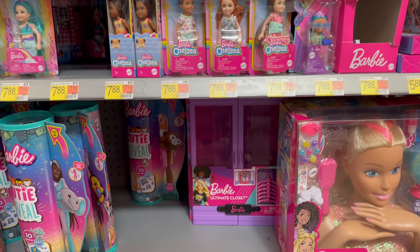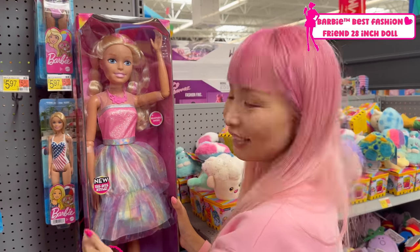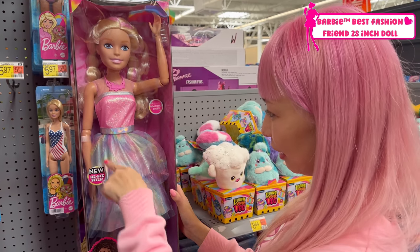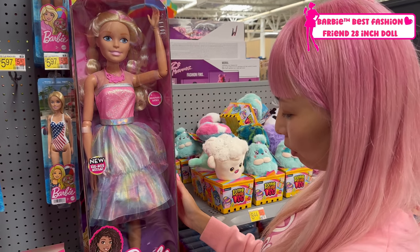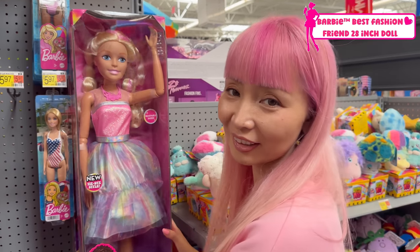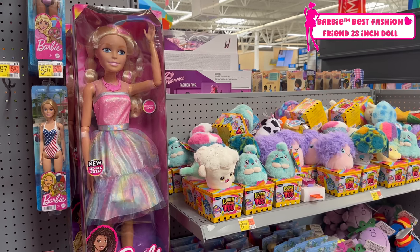You know, I've been seeing this girl all day today and actually she's very, very adorable. Look at her. And I love her dress. Looks like it's a new one. Tie-dye fashion brand, tie-dye style. I'm not getting her. I have my Midge at home. So I'm not getting her, but she's very adorable.